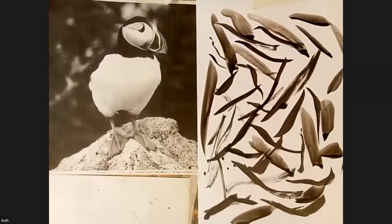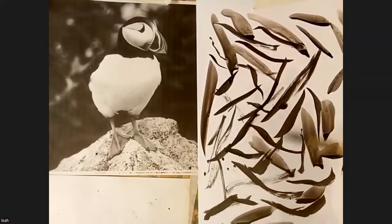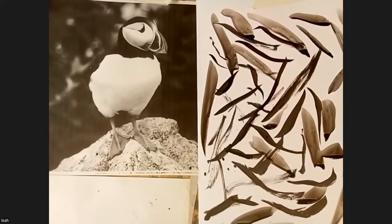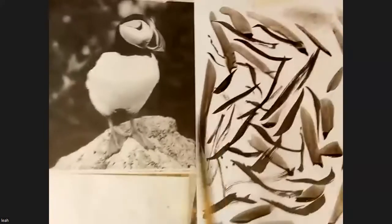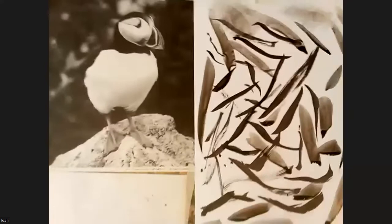Now this is key. I'm going to dip it in the other water too to get really light. This is key, because if I dip my brush in the water and I have a watered down ink, I can actually scrub it off. See that? I have a minute or two before it dries where I can scrub it off.